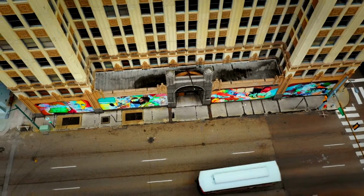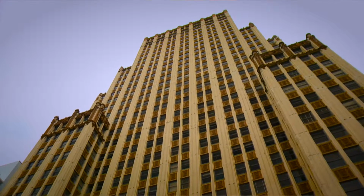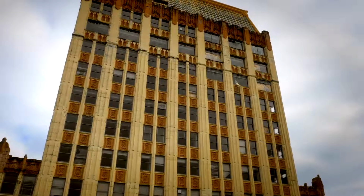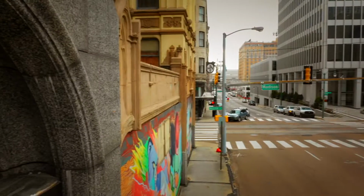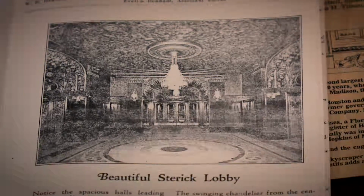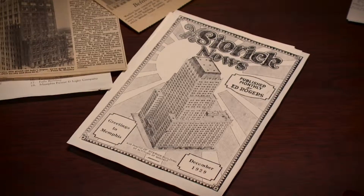At 29 stories, you can't miss it in the Memphis skyline. When it was built, it was the tallest building in the Mid-South. With a yellowish hue, completed in 1929, the Gothic-style tower on the corner of B.B. King and Madison once housed more than 2,000 workers, complete with a barber shop, bank, and beauty parlor, even putting out a monthly pamphlet with the latest news of the place.